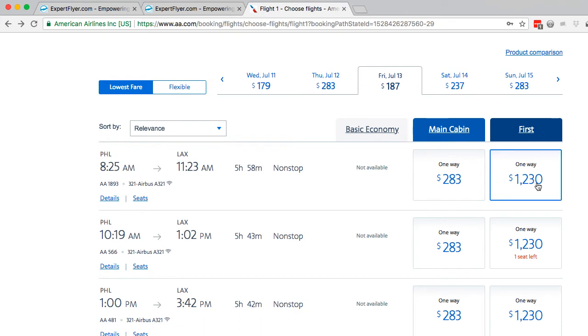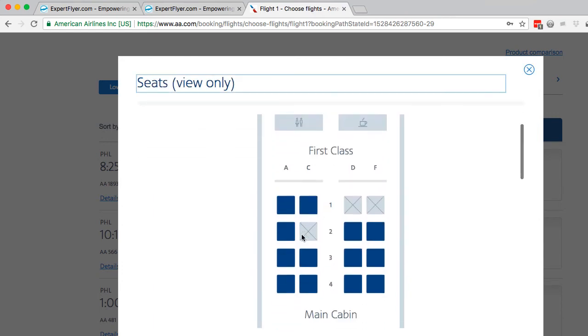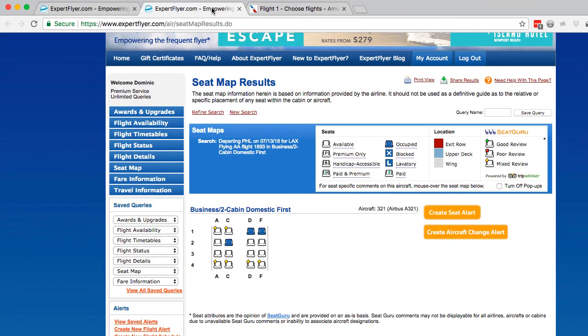I can see there are some first class seats available, and for those of you that are confused on why I'm talking about first class when I mentioned business class earlier, that's because this is a 2-cabin domestic flight, so they market it as first. All right, so let's look at the seats here. You can click the seats link, and then you can see the seats that are available. And you'll see that the Delta and F Foxtrot are booked, are already assigned, and 2 Charlie is already assigned. And by flipping back to our seat map on Expert Flyer, we can see that this is accurate.